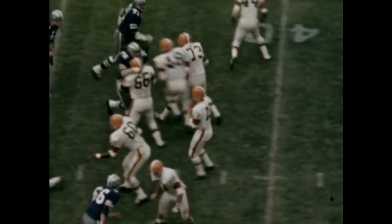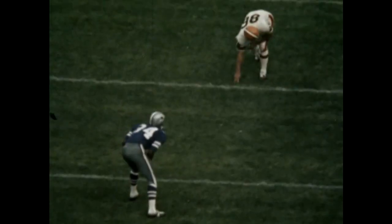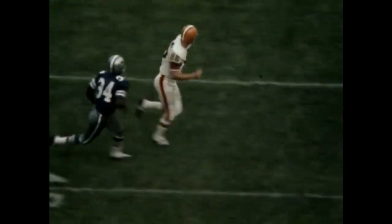Gary Collins is giving the Cowboys plenty of trouble today. Here Ryan hooks up with him on another long gain. On the play, Collins runs a post pattern, his favorite pattern. Number 34, Cornell Green, is a frustrated defender.